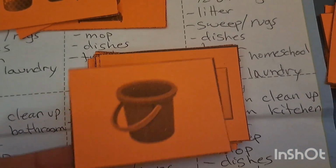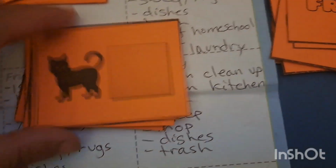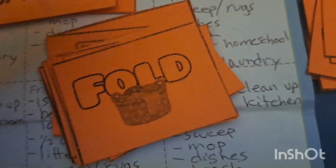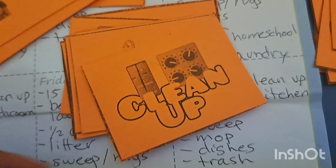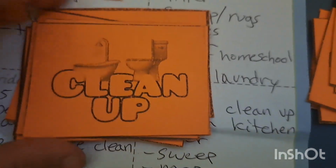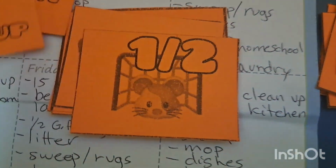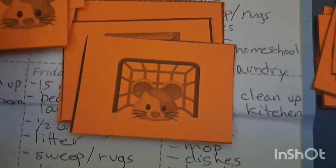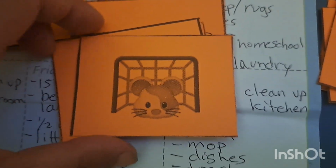This one he knows goes for mopping. This is the cat litter. This is dishes. Fold the laundry. This is when we're doing our laundry. This is the one for clean up the kitchen, clean up the bathroom, the 15-minute cleanup one. This is the half guinea pig cage, guinea pig's laundry. I used a little net and just made it look like a cage with a little, I guess that's a hamster. I didn't really see a guinea pig on there.